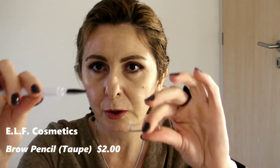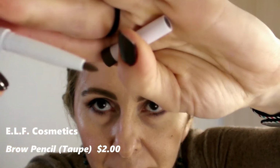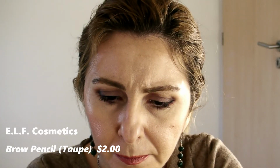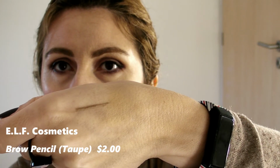So you have your spoolie here. It's a bit chubby. And you have your... Oh, I wasn't expecting it to be like this. I thought it's more slim. Yeah, so the shade, it looks like what I need for my brows. So I will test it, and I will let you know how good it is.